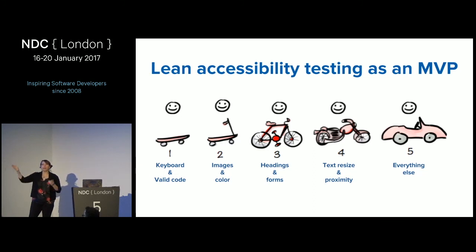Then you come back to that after you've released that. Images, making sure that there's text equivalents for images. Color, with color contrast and making sure color is not the only thing that's conveying some meaning. Then you iterate off of that, and you start looking at headings and forms. And honestly, each time that you're releasing something along this, it becomes exponentially more accessible.